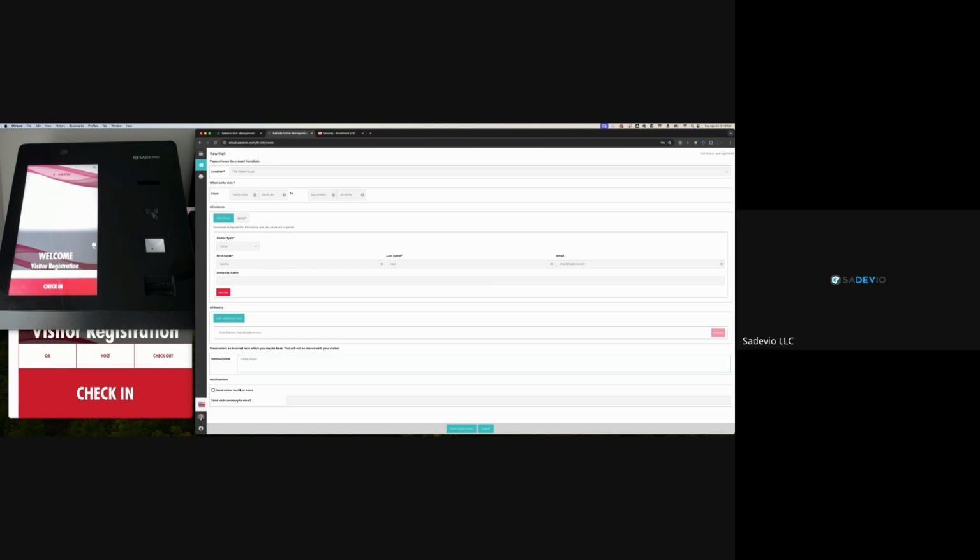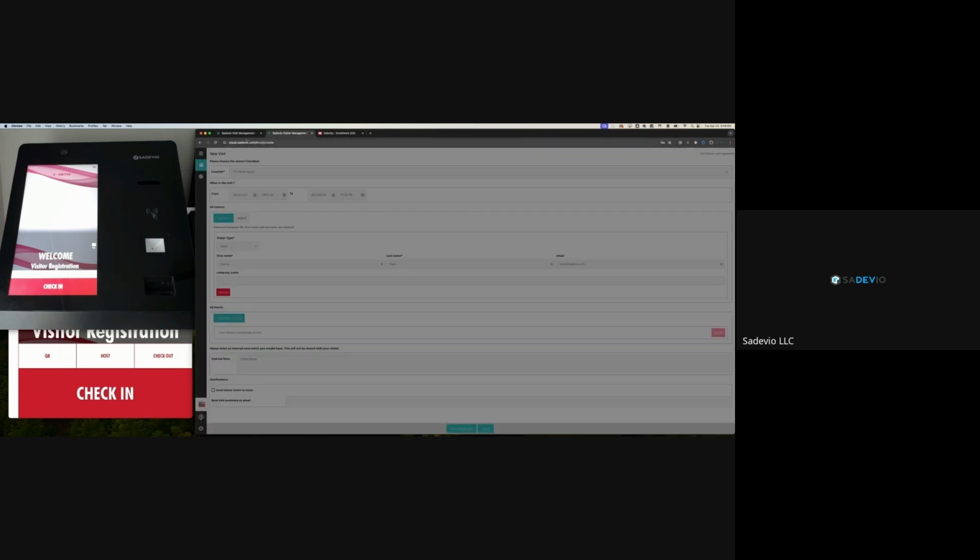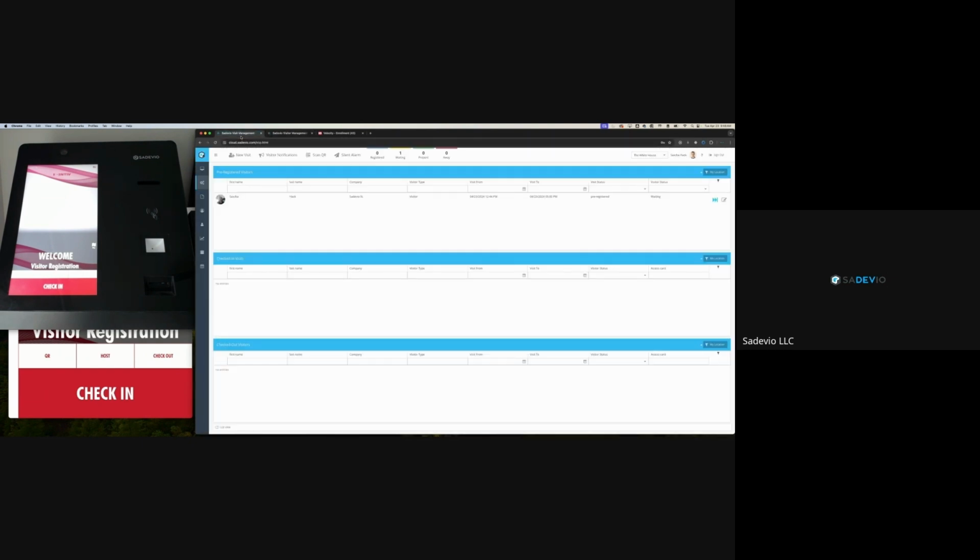And then you could send yourself a summary. So I press finish. Now we do the same thing. We create a visit in our dashboard and send out an invitation email to the visitor.